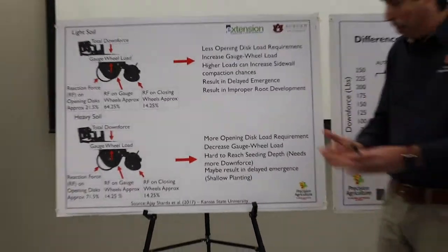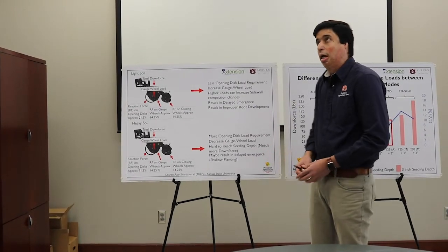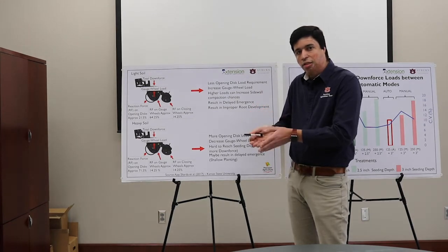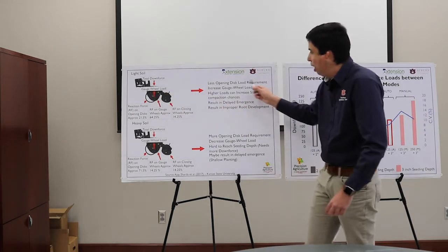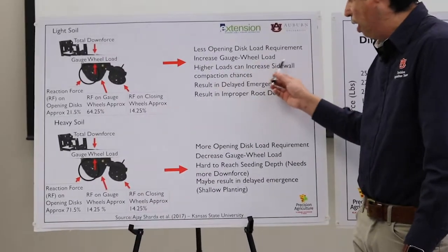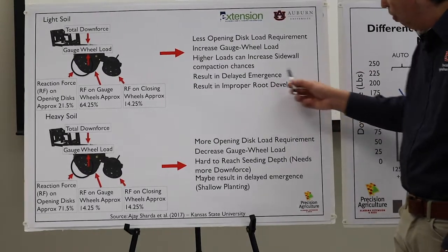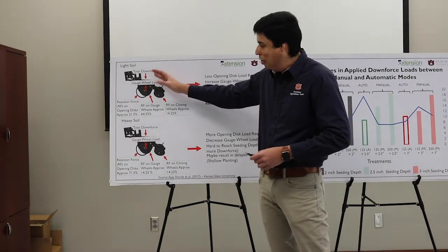Why is that? Imagine that I have a lighter soil, a sandy soil, with a lower percentage of clay. My cutting discs, my opening discs, will get easily inside the furrow, and my whole pressure will be applied on the gauge wheels. So less opening disc load requirement increases my gauge wheel loads, and these higher loads can increase my sidewall compaction chances, resulting in delayed emergence, improper root development, and maybe impacting my yield. This is a light soil scenario.